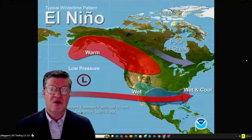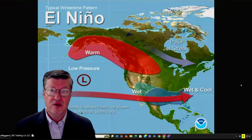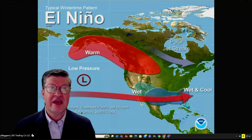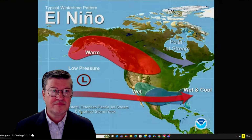And here's a typical wintertime El Nino pattern. It's wet and cool across the south, which we could really use because we've been so dry during La Nina. And as you can see, it's warm in the Pacific Northwest and Alaska. And that polar jet stream just is pushing down toward the Great Lakes into New England and the mid-Atlantic states. Looks like that region doesn't get a break.